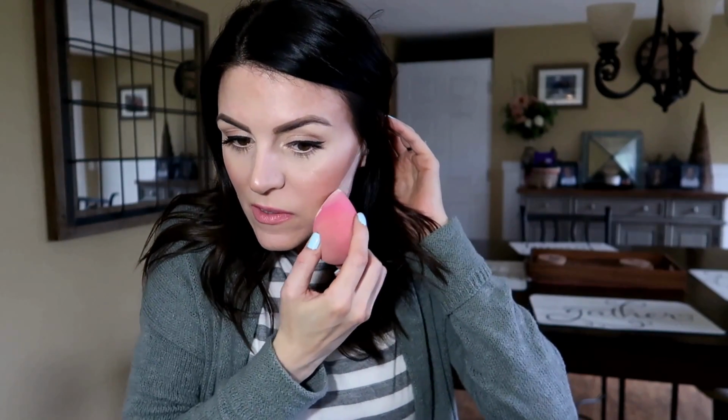So just taking it along my contour. Can't believe I forgot this step. And then a little bit right there. I don't use a lot, I don't go in and really bake, but a little bit does make a difference. And I don't let it sit on too long either. But it does feel so nice, and it just makes my skin feel so luxurious.